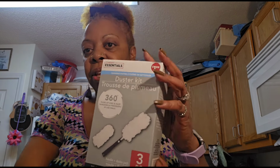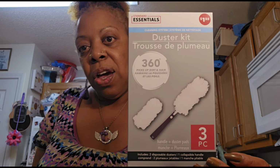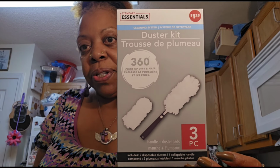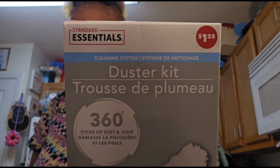And then I found this Standard Essentials cleaning system. It's a duster kit. It picks up 360 degrees, picks up dirt and hair, and you get the handle plus duster pad. So it includes two disposable dusters and one collapsible handle. Now, typically when I buy these from the Dollar Tree, the handles always malfunction on me. Like, they won't stay clicked when you fold them and take them out of the folding position. But I was like, three pieces for $1.25, I'll take it. I'll try it. You know, I'm like, why not, right? So, thank God I'm right here with the scissors, y'all.